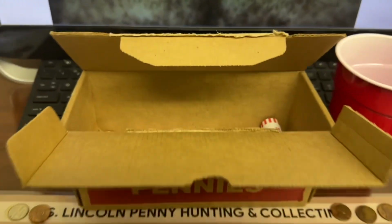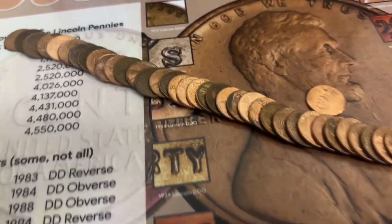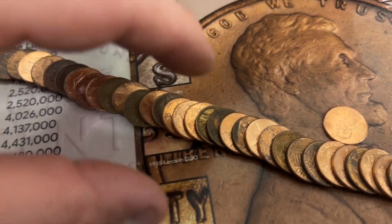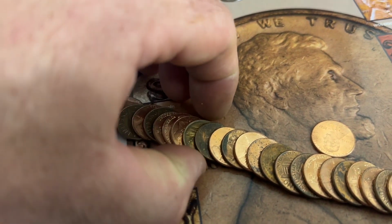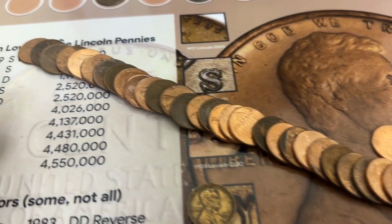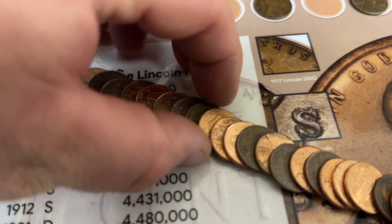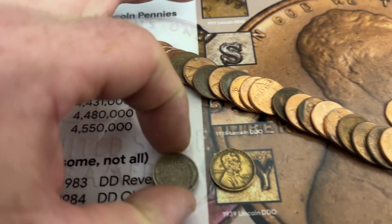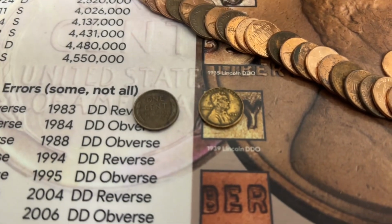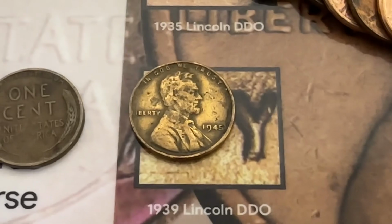All right, we're back on roll 39, and I just flattened her out, and I have seen two wheat pennies. This one is face up, and then this one right here is on the reverse. Let's see if I can zoom in a little bit. So this one's a 1945. I'm liking the color.